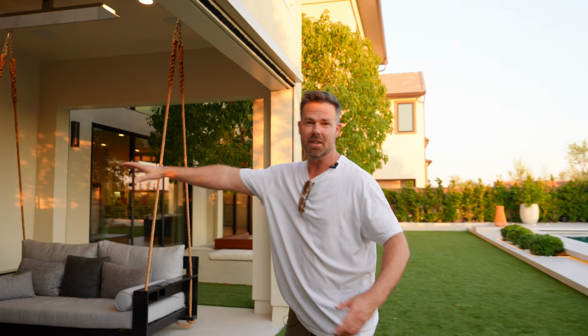I am so excited to walk you into this backyard because this was a challenge. Safety was so key to this family, but also the luxury feeling of this. And so I'm going to try to show you some of the details that were really important to bring it all together. In fact, actually come over here. I want you to line up, put the camera right here.